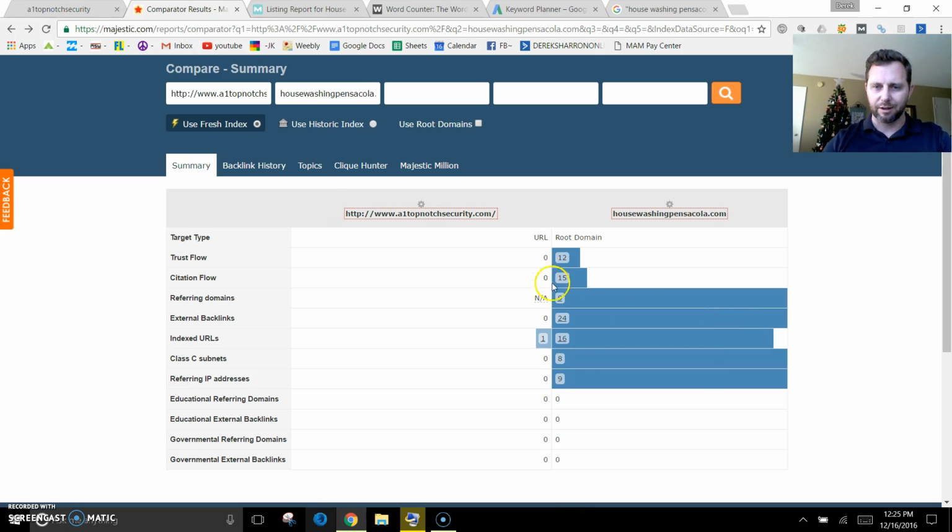So you can see right here, this is just kind of a side-by-side comparison. This is House Washing Pensacola, one of my clients' websites that we've got going on, relatively new. You can see that standing next to yours, A1 top-notch security, you've got one indexed URL. We've got 16. You've got trust flow of 0. You want a trust flow, and that happens through backlinks. Now, what's a backlink? Let me see if I can show you here.